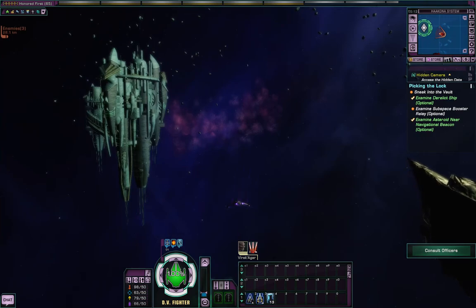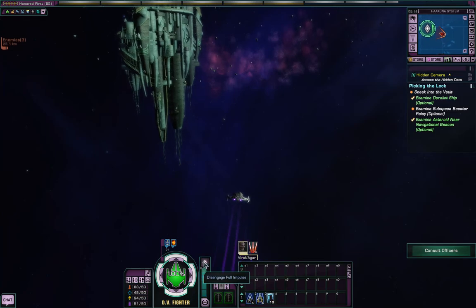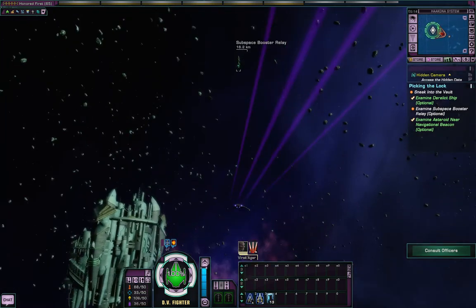And there is a satellite somewhere. Above there it is.